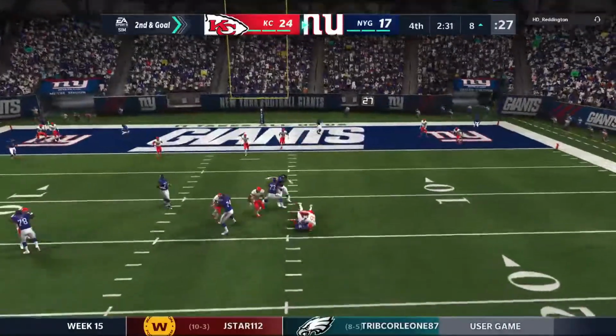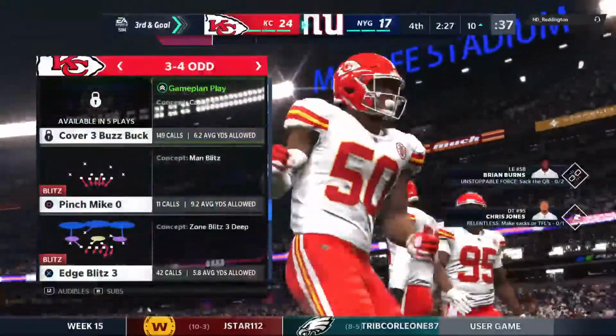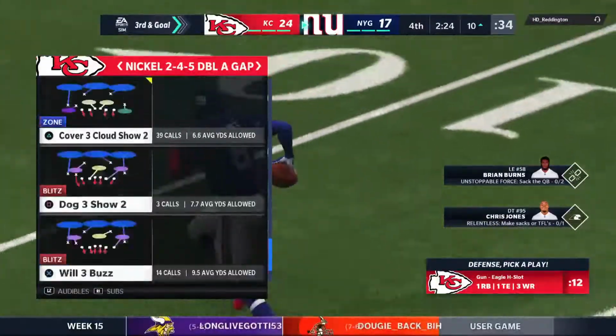Flush to his right. Under pressure, down he goes. Sacked at the 10. 2nd and goal, last thing you need to do is get pushed backwards to take a sack. But he couldn't find anywhere to go with the football. Had to eat it and ended up on the ground.